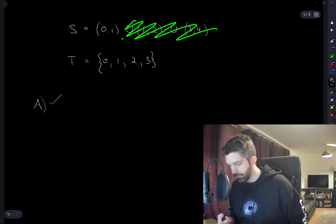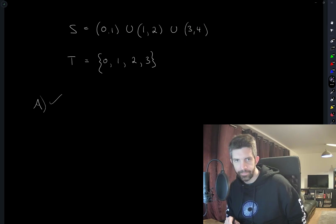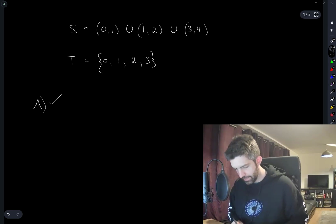If I ignore this part of the set S and I restrict any function to the interval [0, 1], and I say that it's strictly increasing into the set {0, 1, 2, 3}, well, take any number between 0 and 1, call it x. If f of x is equal to 0, every value in this interval greater than x, you sort of instantly get broken. You instantly can't satisfy this condition.